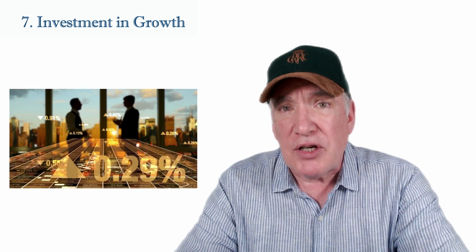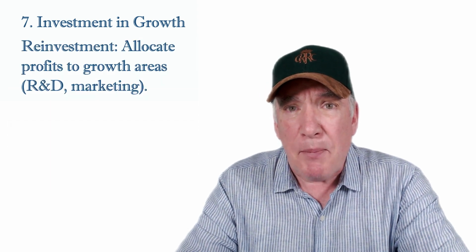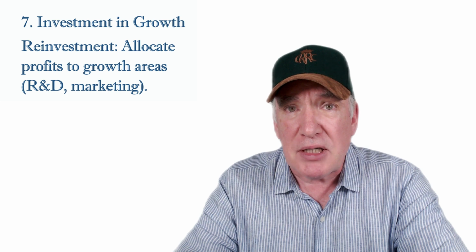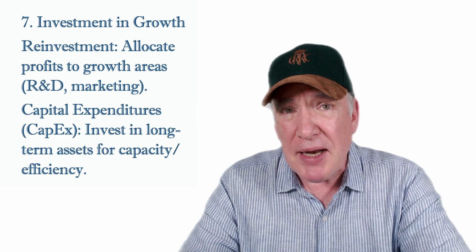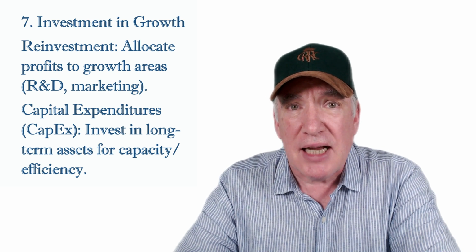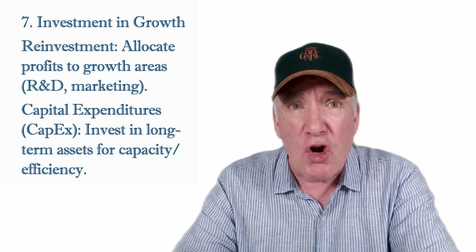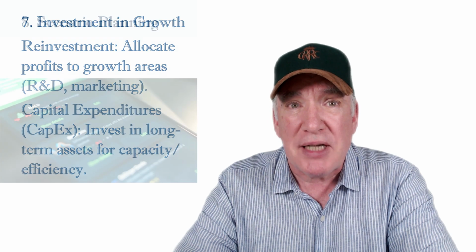Investing in growth is crucial for increasing your company's value. Reinvest a portion of your profits into areas that will drive future growth, such as research and development, marketing, or expansion into new markets. Capital expenditures, CapEx, which involves investing in long-term assets like machinery or property, can enhance operational capacity and efficiency, contributing to long-term profitability and making your business more attractive to potential buyers.